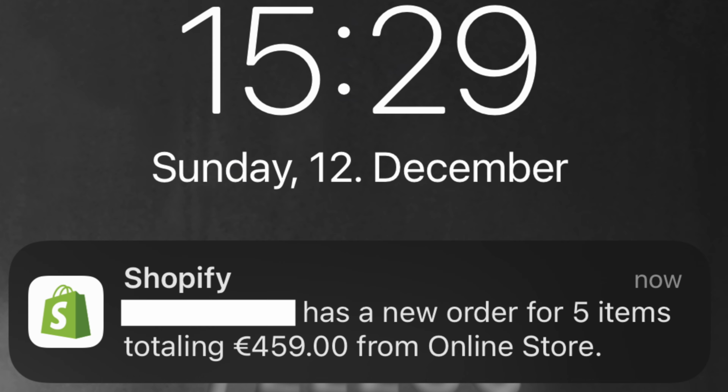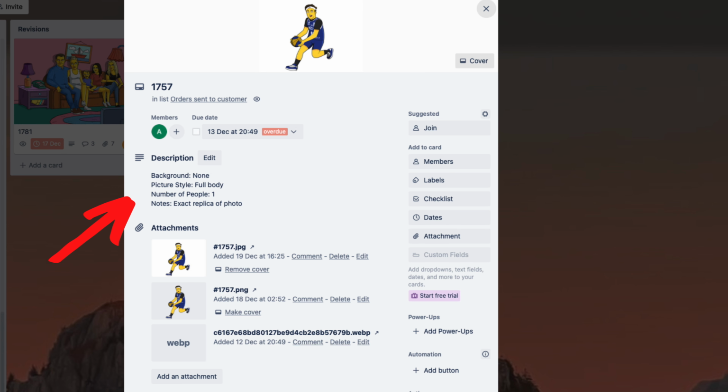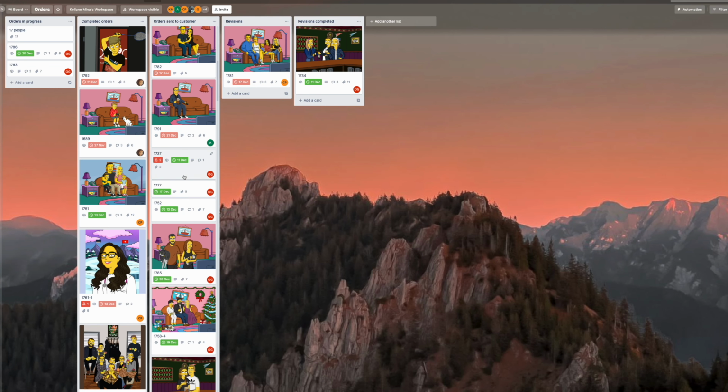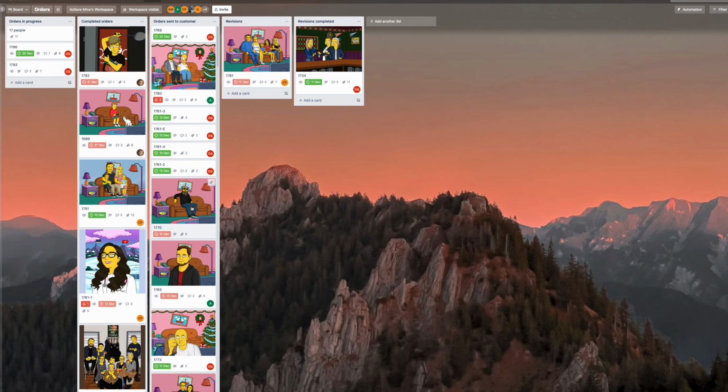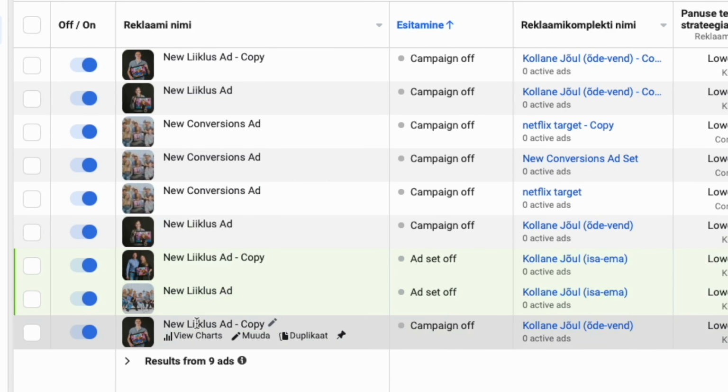Upon receiving an order, I fetched the photos and drawing notes from Shopify, sent them over to Trello, and assigned an artist who will design this photo. Also, you can set a deadline for when the order must be complete. If you're starting a similar business, I recommend starting to use Trello right from the beginning to make things a lot easier. But now, let's get back into the results we got from running these ads.